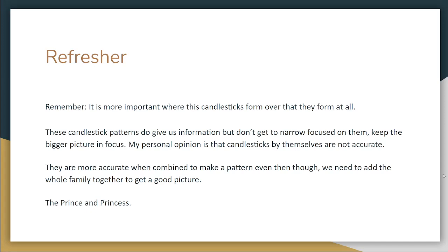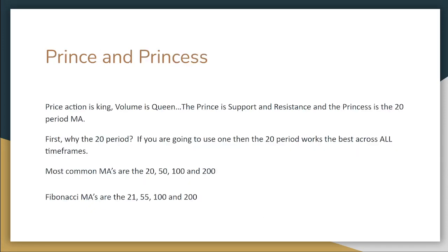My personal opinion is that candlesticks by themselves are not too accurate. They're probably more accurate when combined to make a pattern. And even then, we need to add the whole family together to get a good picture. So let's talk about the prince and princess of this royal family. So we know price action is king. We know volume is queen. So the prince is going to be support and resistance. And the princess is going to be the 20-period MA.